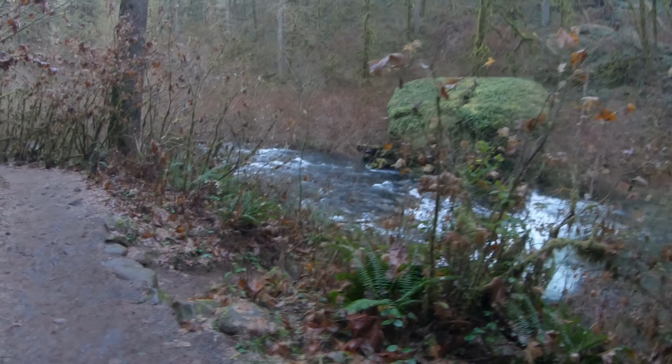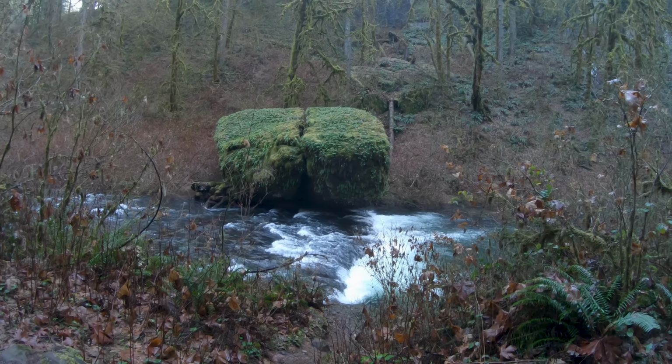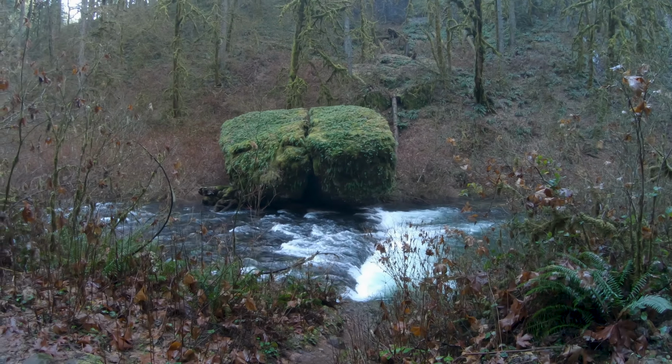Because it's covered in ferns. Huh. I don't know. I always thought this was cool. Kind of tricky. It's a butt. Yeah, looks like a butt. Yeah, fern butt.